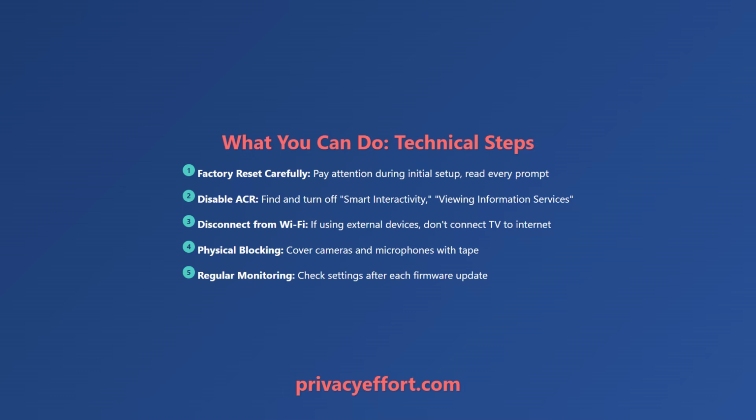Absolutely. And here's the big one. If you primarily use external devices like an Apple TV, a Roku, a Fire Stick, a game console for all your streaming and viewing. Yeah, if you don't really use the apps built into the TV itself. Right. If you don't use the TV's smart features directly, then consider disconnecting the TV from your Wi-Fi network entirely. Just don't connect it to the internet at all. Exactly. If it's not online, it can't send that data back to the manufacturer or other third parties. It becomes just a display again, like an older TV. That's probably the most straightforward way to cut off the TV's own data flow, assuming you don't need its smart features. Yeah. What about physical steps?